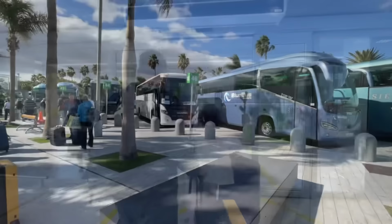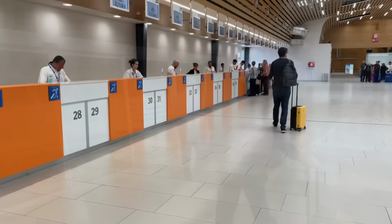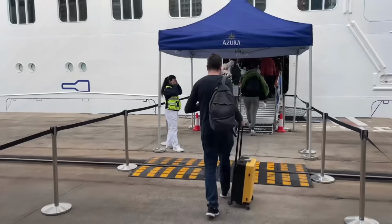We then took our luggage to our transfer, which would take about 40 minutes from the airport to the port. This transfer is included in your cruise fare. Next up, check in at the cruise terminal, and this was a very well-oiled process, super speedy. Finally, it's time to board your ship.